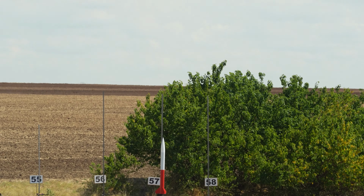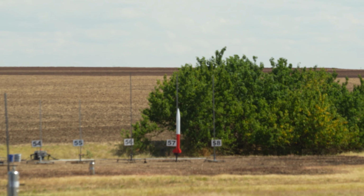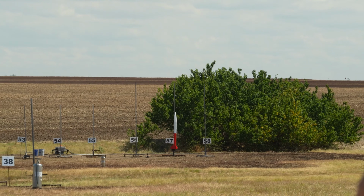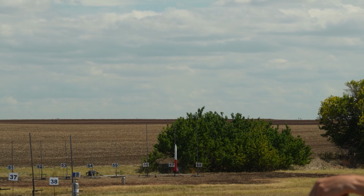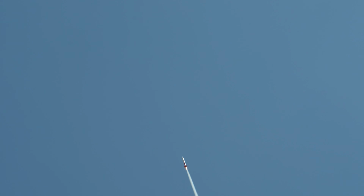Texas compound and lock kit weighing 10 pounds, 12 ounces, flying on an Aerotech J350. We've got altimeter deploy at apogee. So here we go, off pad 57 with John in 5, 4, 3, 2, 1. Smoke. Look at that.